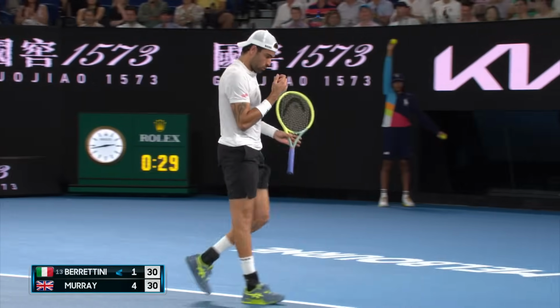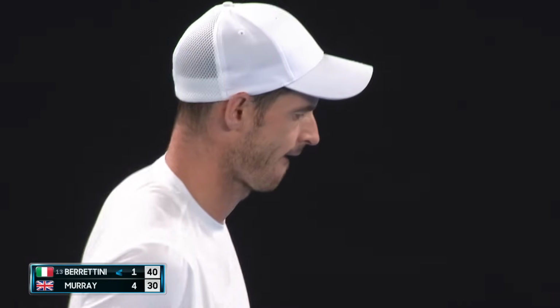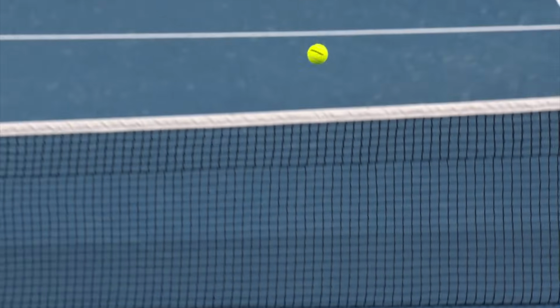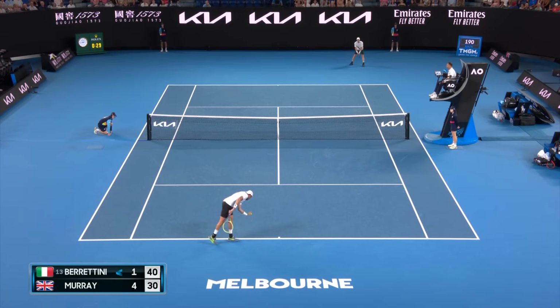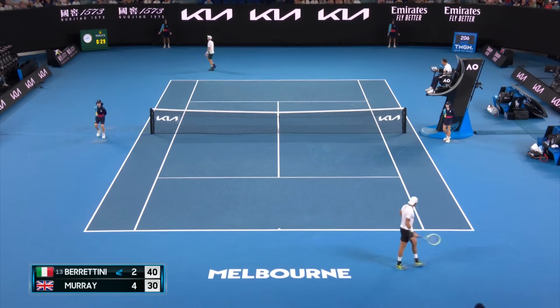Gee, Andy was leaving that forehand corner open there. He seemed to be hanging more to his backhand wing. 30. Like covering the one down the middle a little more. Gee, that's a big area to serve wide into. Game Berrettini.